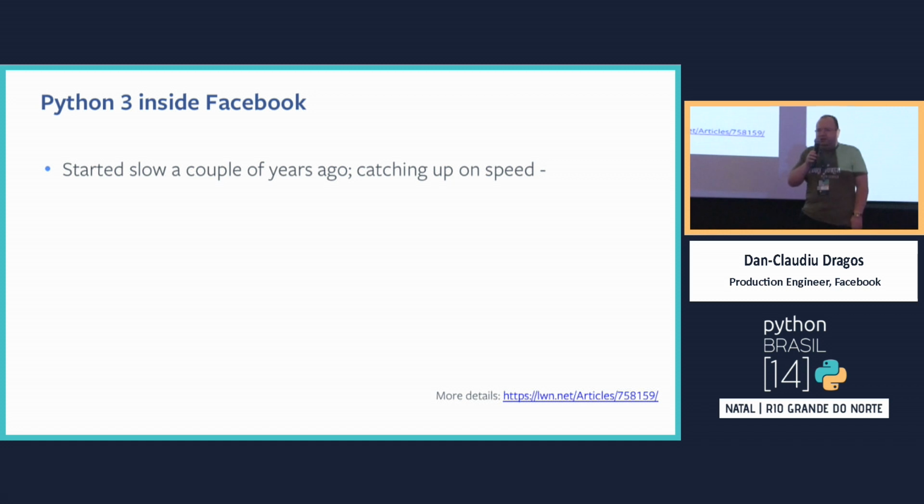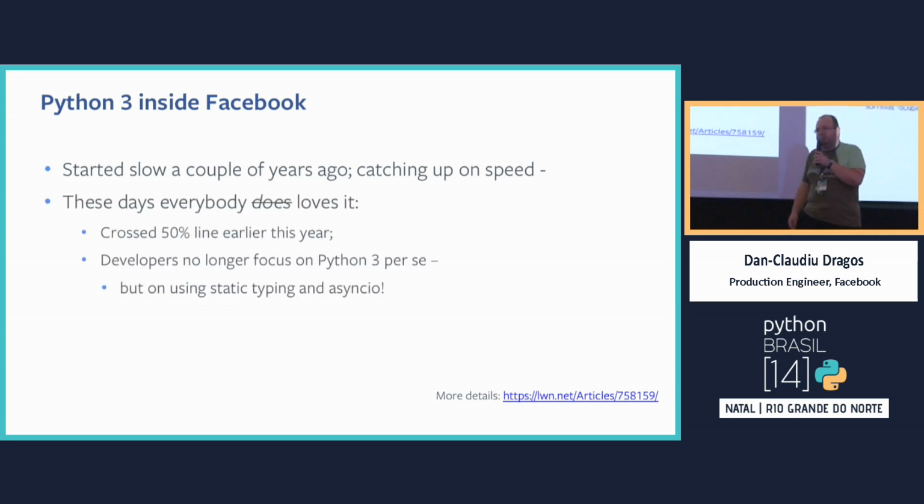So it all started as an engineering effort, and it started slow because, well, there was a new kid in town, this Python 3, and everybody was used to doing things in Python 2. But things have caught up on speed, so the new kid in town soon, in relative terms, became the new normal. We actually crossed the 50% line this year. 50% line in the sense of more than half of our code is now written in Python 3. I'm referring obviously to our Python code, not everything else. Also, people have started to consider using Python 2 uncool because, well, Python 3 offers so many nice features.